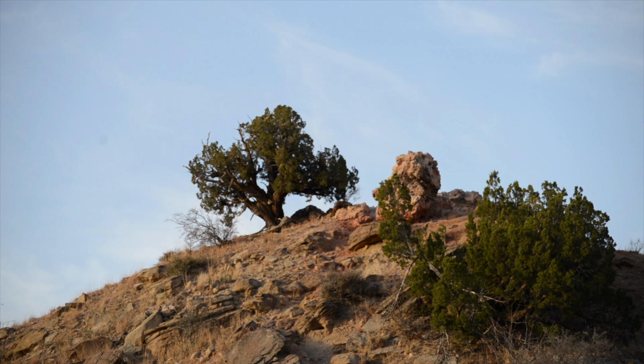As the sun is setting, you know, we probably have maybe 10 minutes, 15 minutes max of light left down here in the canyon.